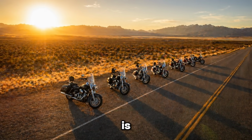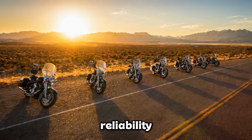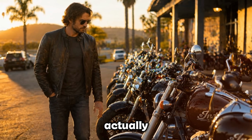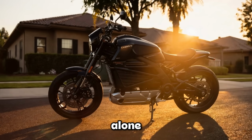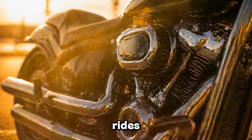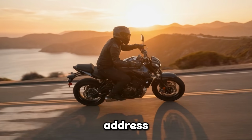So there it is. 6 motorcycles that scored at the bottom of Consumer Reports' 2026 reliability and value rankings. If I had to pick just one to actually avoid with my own money, it's the LiveWire S2 Del Mar. The depreciation alone makes it a financial trap, regardless of how the bike actually rides. The Sportster S is a close second purely because of those heat issues nobody at Harley wants to address.